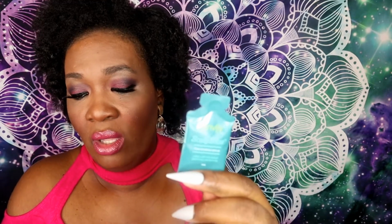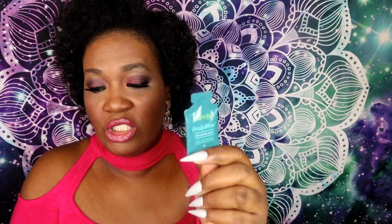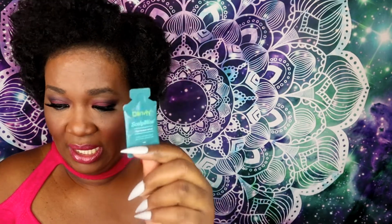This is the Scalp Bliss, the itch calming serum. I don't really experience a lot of itching, but I guess I'll give it a try. Nothing wrong with trying it. This is a gentle, fast acting cooling serum. It instantly soothes and nurtures the scalp. It is infused with aloe vera, manuka honey, peppermint, lavender, and witch hazel, giving you a lightweight and residue-free formula to ease a dry, itchy, and irritated scalp. So I'll be trying that.